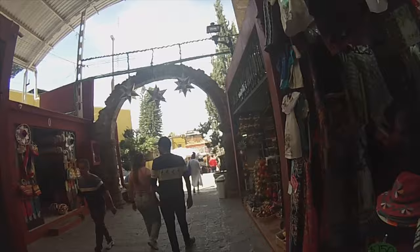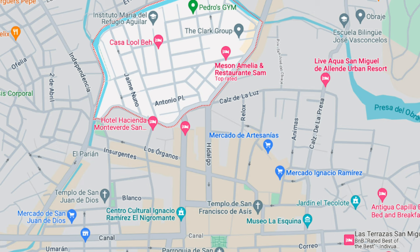Okay, heading into a neighborhood called Guadeloupe, which is supposed to have a bunch of beautiful street art and hopefully a different vibe than the Centro, which is so touristy. Let's see.